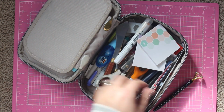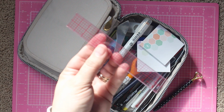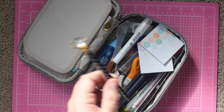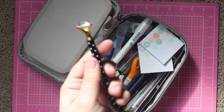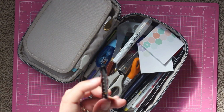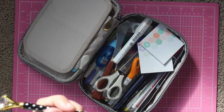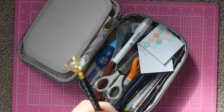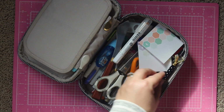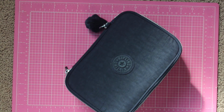I also have right here one of these rulers, and this helps with the bullet journaling part of my planning. And then I have a couple of these I got from Rose Colored Days. I do put a different, I think it's a uniball, refill in it to make it more of a fine point, but these are fun too. And I always have one with me just because I enjoy them. I like them, they make me smile. So that is what I keep in my Kipling.